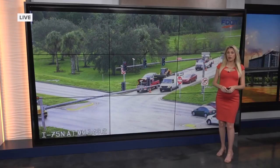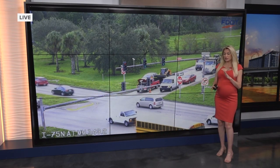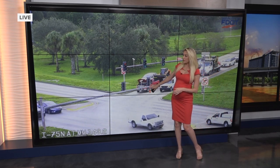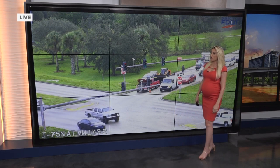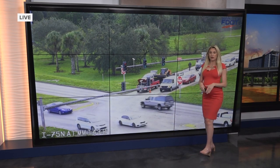It's been terrible out on the roadways. Looks like we're at least dealing with just a stalled vehicle here. This is not going to be a crash. This is Bayshore Road as you're getting off at I-75. They're mostly off to the side of the road, so it is allowing traffic to move on by. So at least it's not going to slow you down too much if you're getting off of the interstate.